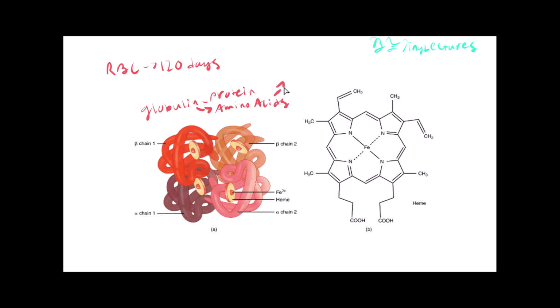And these guys right here, they go to the red bone marrow, and that must mean that they're going to be reused to make more red blood cells, because red blood cells are made from proteins, and we're going to be reusing the amino acids to make more red blood cells.